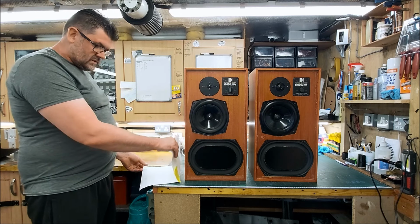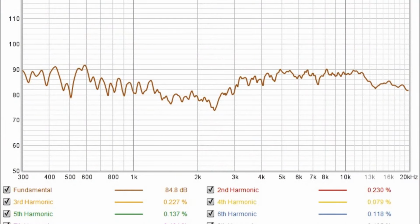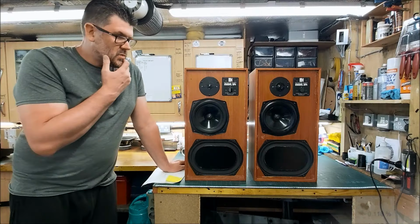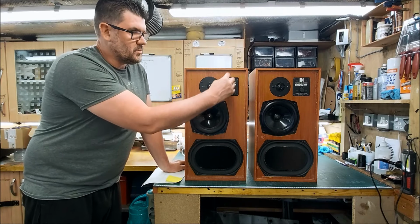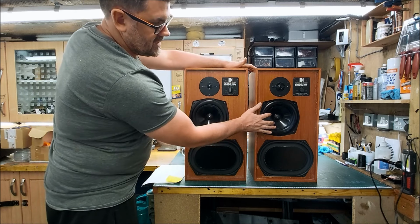Distortion in that one was really, really clean. I'll put that measurement in now. So no issues with distortion on that one, just a big dip response. We do have screws missing here, so this isn't airtight.